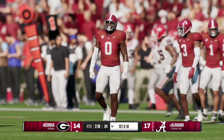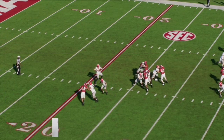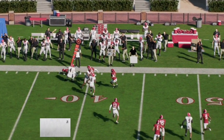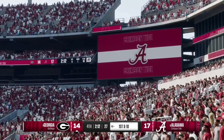And let's take a look at the replay right here to see how that play unfolded. That was the junior Dylan Bell with the reception and catch and run after. It looked like the pass was only about 10 yards, and he dodges a tackle and muscles his way forward for an extra about 10 yards.